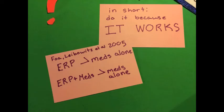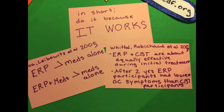And I'm a bit of a nerd, so I took a gander through Google Scholar to find some studies. One in 2005 found that exposure and response prevention, or exposure and response prevention plus medication, was better than medication alone. Another study in 2008 found that exposure and response prevention and general cognitive behavioral therapy are about equally effective during initial treatment. And after 2 years, the participants who had done exposure and response prevention had lower obsessive compulsive symptoms than those who had just done general CBT.